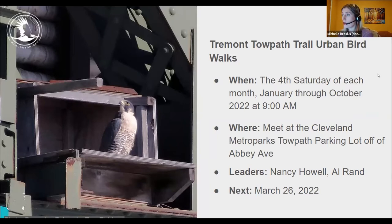This past Tremont walk on February 26, we saw a northern pintail, American coots, canvasbacks, redheads, lesser scaups, buffleheads, and hooded mergansers, to name a few. Our best highlight for the walk was observing two peregrine falcons mating and displaying in and around the nesting box on the Hope Memorial Bridge. This nesting box hasn't been used since 2017. Chris Saladin reports that this peregrine pair nested at the Voinovich Bridge last year.